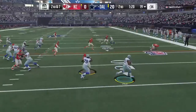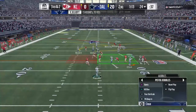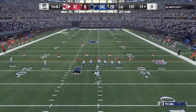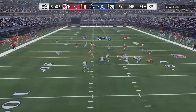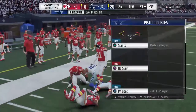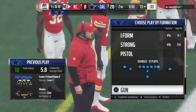Again, it's Elliott. And he'll power his way up near the 25. Call it a gain of 5 there on the run, but they'll remain a yard or 2 short here with 3rd down coming up. Out of the gun, here's Prescott. Dancing to his left. Complete to Jason Witten. And he's able to get it to the 33. Good enough for a first down. A nice pickup there, 10 yards, and it'll move the sticks.